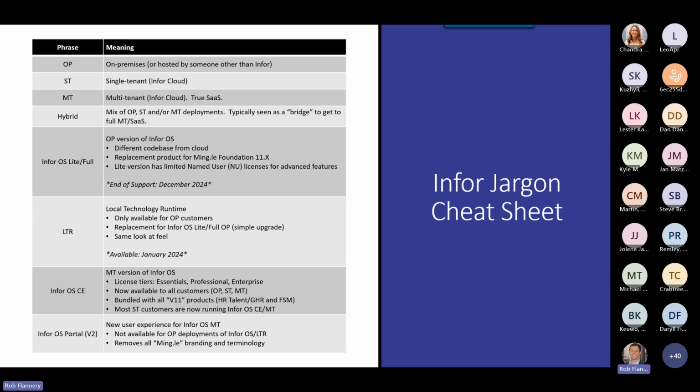Infor OS. There are a lot of different types or flavors of Infor OS. There are two that we're talking about today: Infor OS Lite and Infor OS Full. These are the on-premise versions of this product. I think it's important to understand that even though the name is the same, this is a very different product, technologically speaking, or from a code-base perspective, from what you get with Infor OS in the cloud.